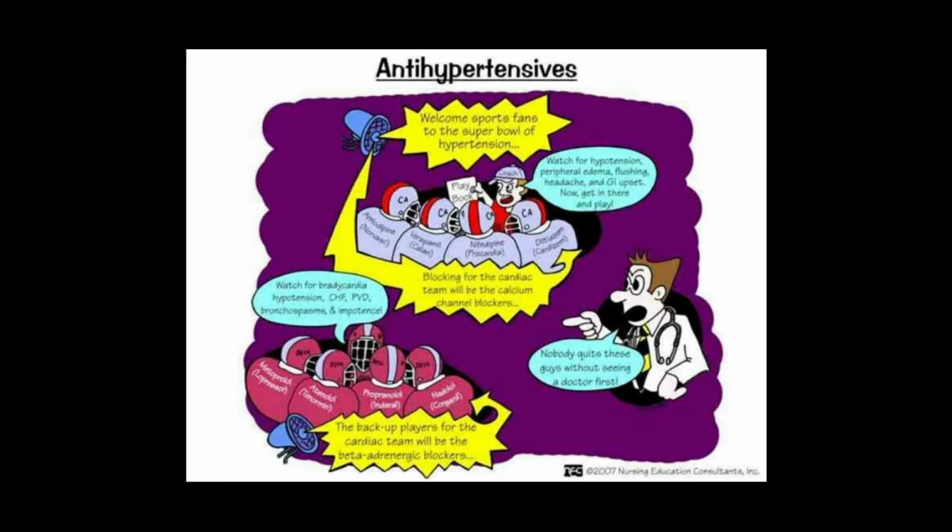You have to watch for these side effects, including hypotension, peripheral edema, flushing, headache, and GI upset. And then down in the bottom, in the pink, are the beta-adrenergic blockers, or for short, beta blockers. We have metoprolol, atenolol, propranolol, and nadolol. The side effects associated with these are bradycardia, hypotension, CHF, peripheral vascular disease, bronchospasms, and impotence.